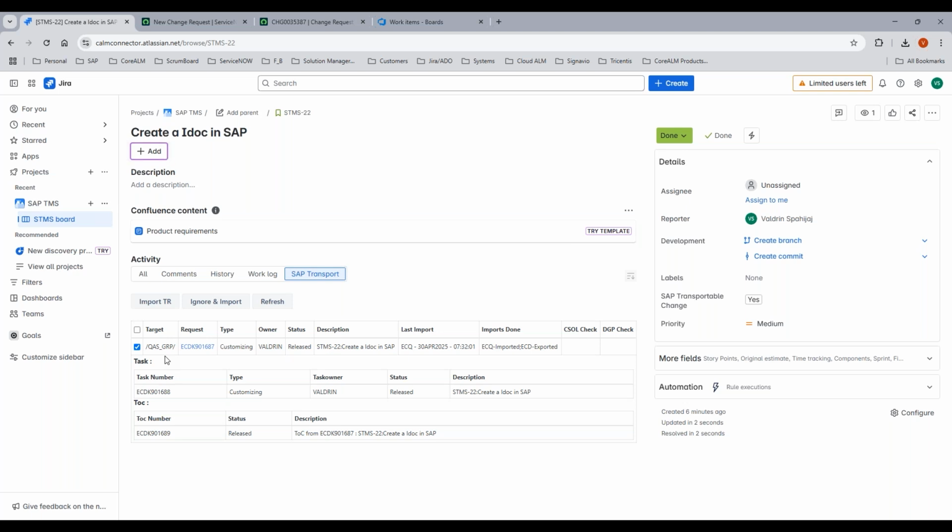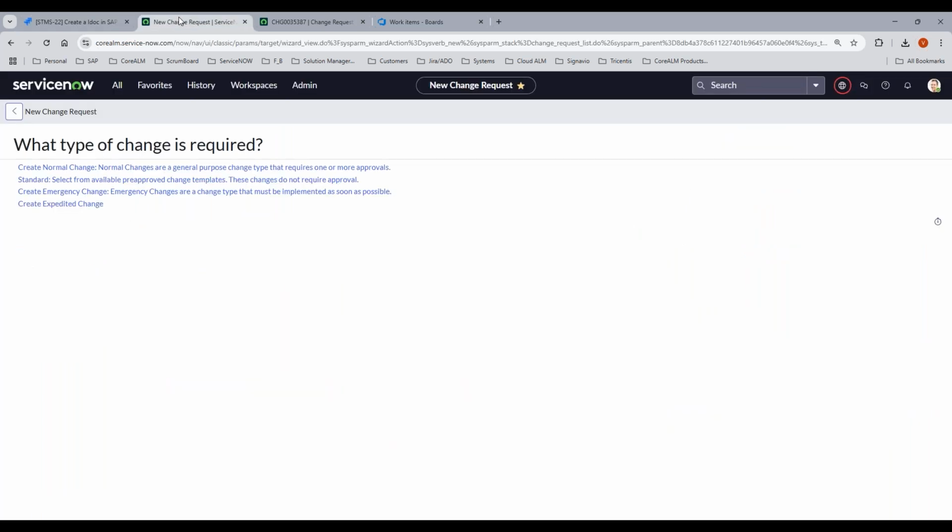Now, a similar process, for example, we're going to go through in ServiceNow. So we support all of the different change types in ServiceNow, for example. So a normal change, an urgent change, or even if you use some type of standard change. If you have any type of customized changes or additional changes that you have customized in ServiceNow, we support pretty much any changes with a TMS integration.